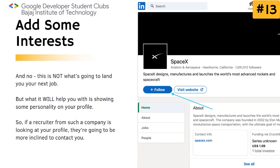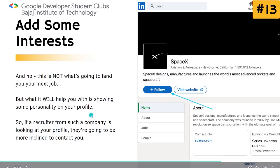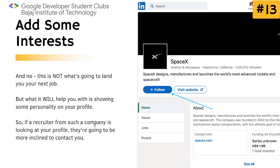Let's say, for example, you're a senior hardware engineer who is really interested in working for a space travel company. You could include NASA, SpaceX, Blue Origin, and other companies in your interests. So if a recruiter from such a company is looking at your profile, they're going to be more inclined to contact you. To add an interest, just look up whatever company, group, or school you're interested in, click on their LinkedIn page, and then click the blue follow button under their name. And yes, they'll be included in your interest section.